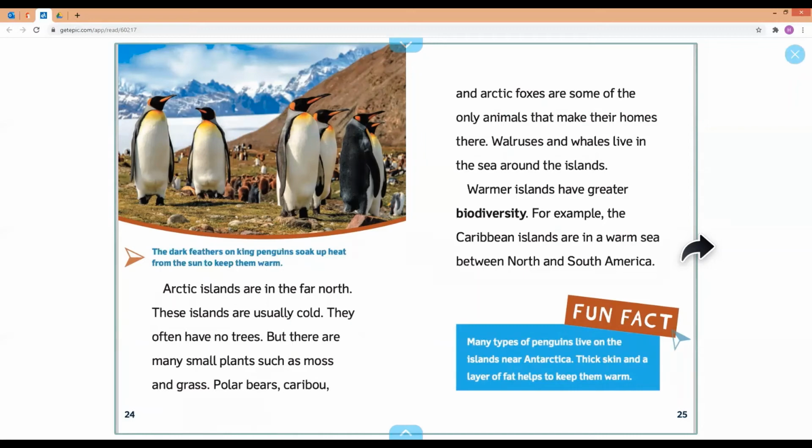Arctic islands are in the far north. These islands are usually cold. They often have no trees, but there are many small plants such as moss and grass. Polar bears, caribou, and Arctic foxes are some of the only animals that make their homes there. Walruses and whales live in the sea around the islands.